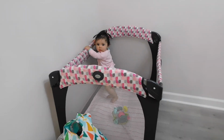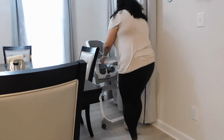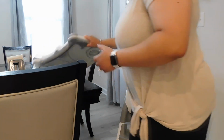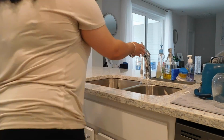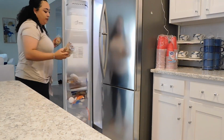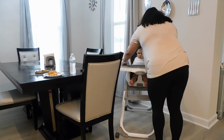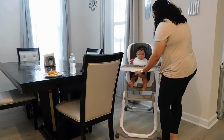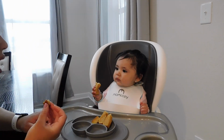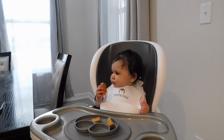After we get all the curtains open, I will put her in her pack and play with a toy, so that way she can play so I can get our breakfast ready. We're still experimenting with trying out new foods with her, and so this morning I gave her some French toast sticks, and then I have a microwavable breakfast sandwich, really simple and easy.